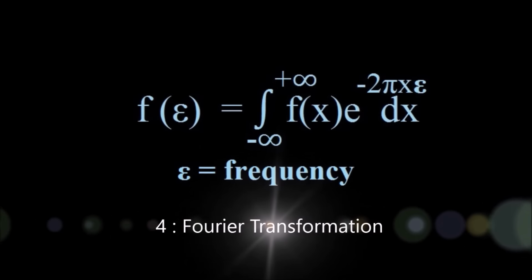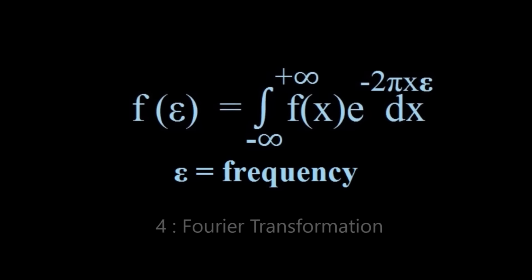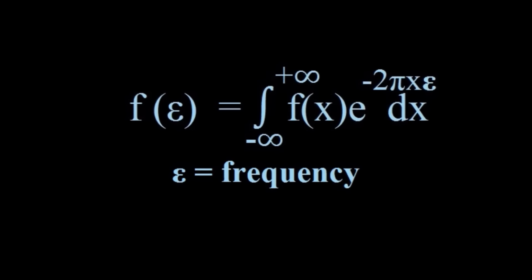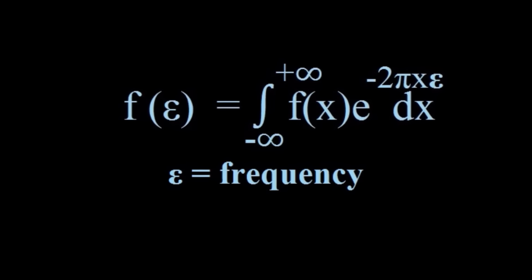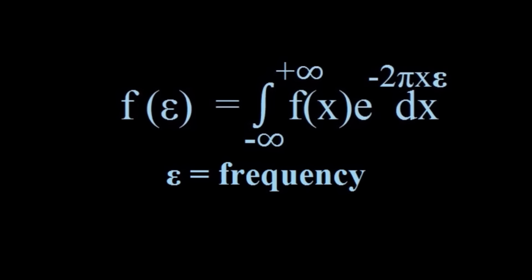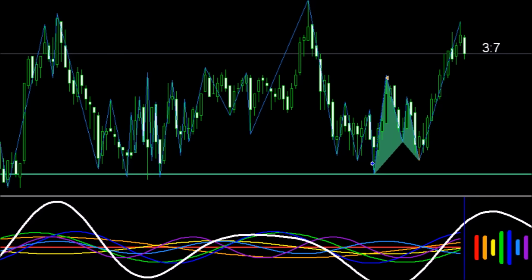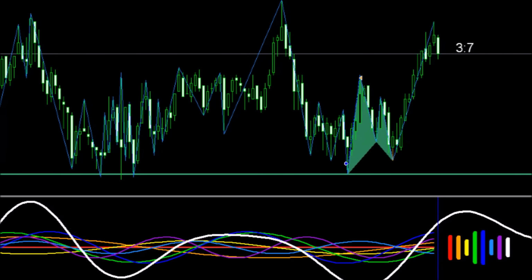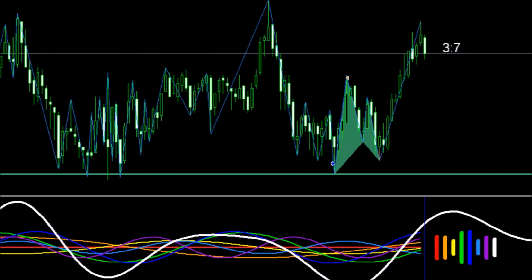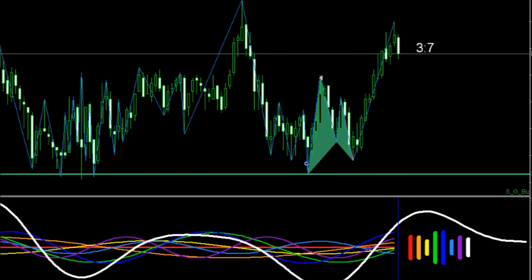Number 4. Fourier transformation. F of epsilon equals the integration from minus infinity to plus infinity of f of x, e raised to the power minus 2 pi i x epsilon, dx, where epsilon is frequency. What is this? Well, what it does is that it transforms any function into a function of multiple sinusoidal waves which, when drawn, superimpose to give back the original function.